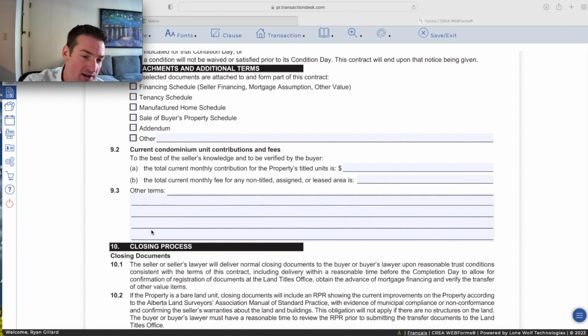9.3 looks unassuming, but this is one of the most important sections in the contract. This is where you would write all the different amendments and stuff like that. It can be quite difficult, because you need to be concise and have proper legal language and have teeth behind it. So that's the section right here, like holdbacks and stuff like that. Pre-possession walkthroughs would all go in this section over here.